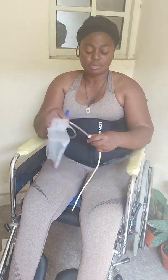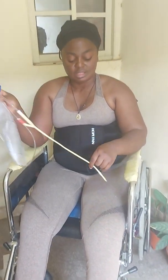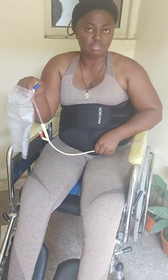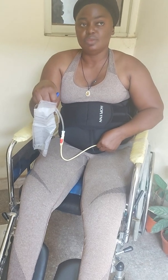Then, for somebody that has a suprapubic cystectomy, this one is inserted directly under your belly to your bladder. There is an opening 24/7 there, but it's not going to be pulled out. So every day you clean it.